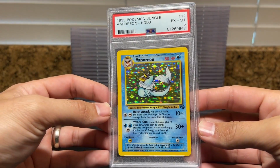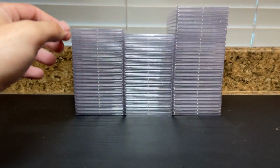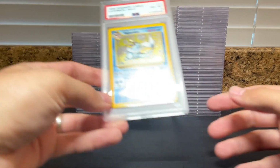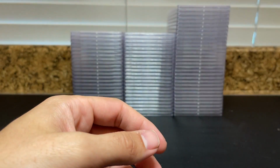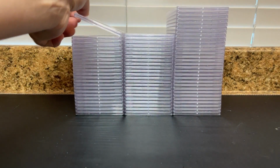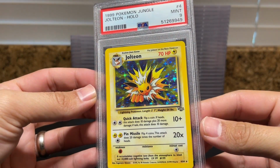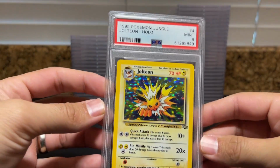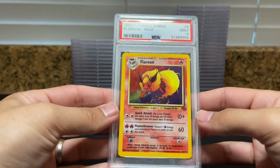I know Sasha has one. I want a 9. I would almost consider an 8 too. I don't want the real expensive one, just something a little nicer. Vaporeon, there's an 8. All right, this is cool. This is actually, I didn't know this was a 9. I thought they were lower grades. I might end up keeping this as, like I said, this was the Pokemon when I was growing up.